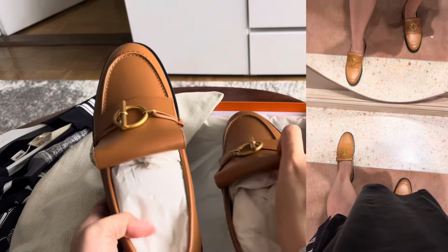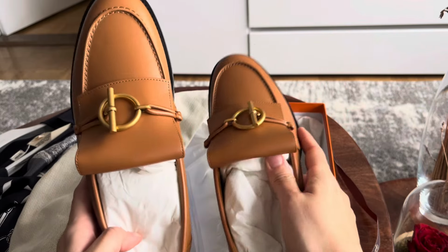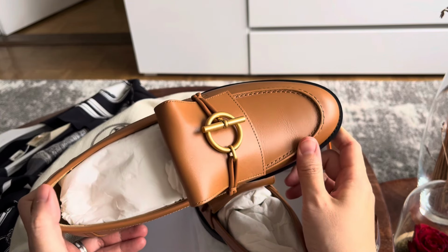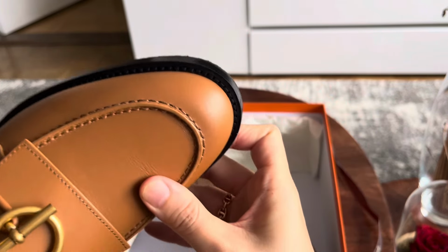I pray that they still have them. So I just decided to get them anyways, even though we're in the middle of the summer. So I've been wearing loafers a lot this year, especially on weekdays to go to work. And I especially like these because of the way that they are kind of sewn together.